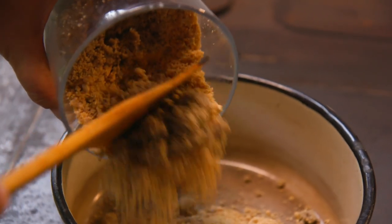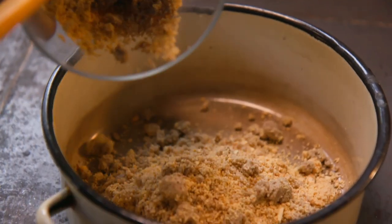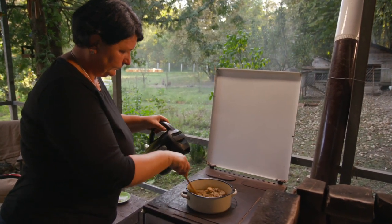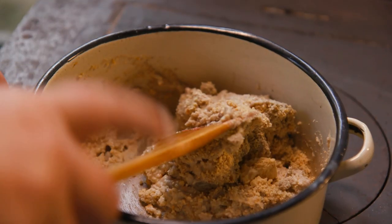With a little boiling water, Biba mixes ground nuts, sunflower and pumpkin seeds into a creamy paste. This will be the stuffing for the schnitzel.